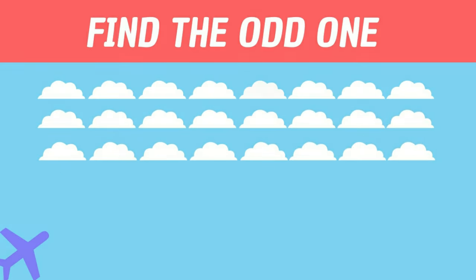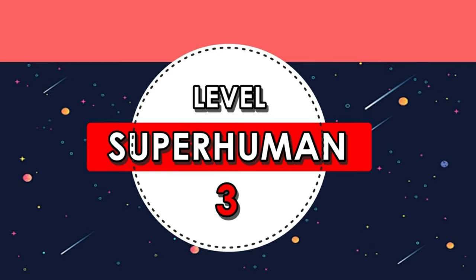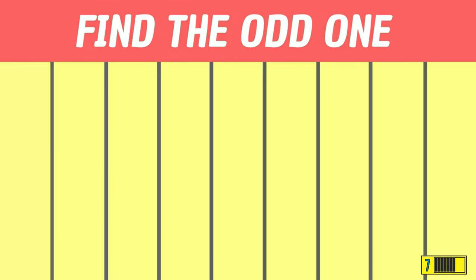Question number two. Can you see the odd cloud? Yes, it's on the first row, guys! Last question, number three. Can you spot the different color? There it is! Yay! So, what is your result, guys?